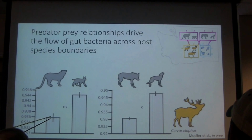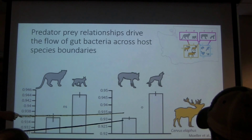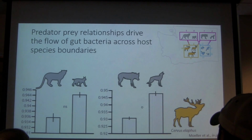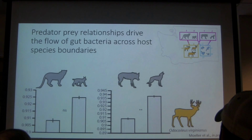And so I'm just going to run through all of these results, but the point is that cougars and wolves are more similar to this artiodactyl prey species than are bobcats or coyotes. So this is compositional distance between microbiomes. And that's true for Cervus elaphus, for moose as well, for deer.